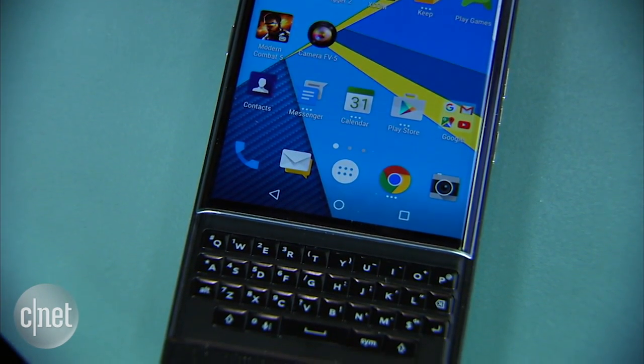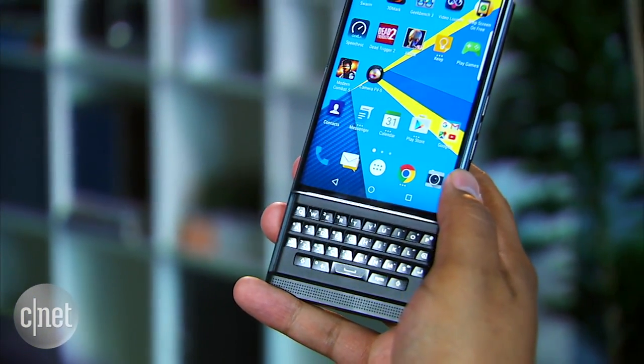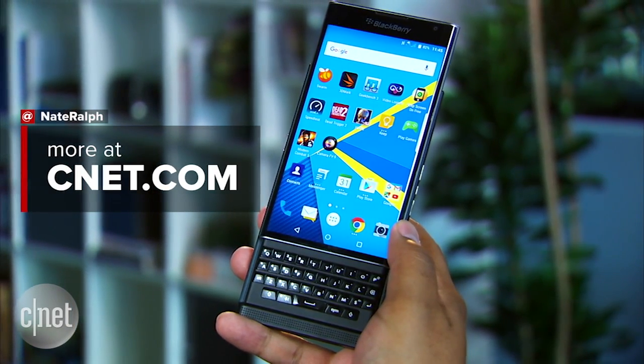The Priv is an important step for BlackBerry, and the slider design is an exciting standout in a sea of flat slabs. But the competition remains fierce, and the keyboard's novelty, coupled with promises of a secure Android OS, might not be enough to move the masses and bring BlackBerry back into the limelight.